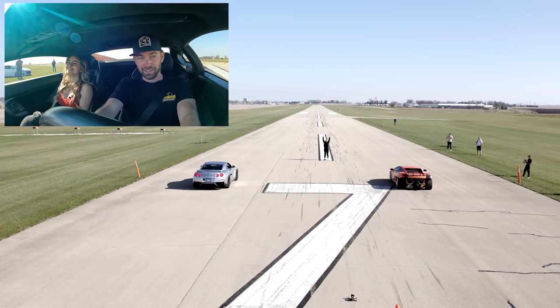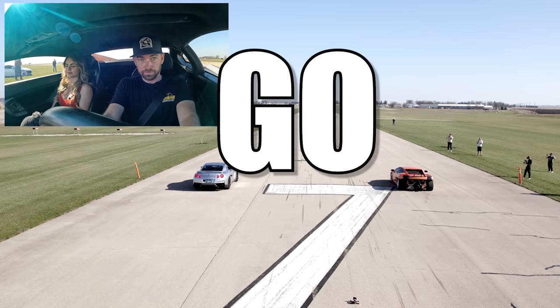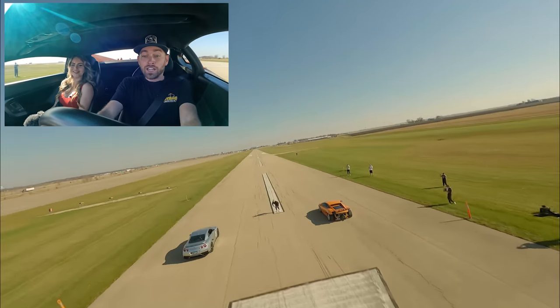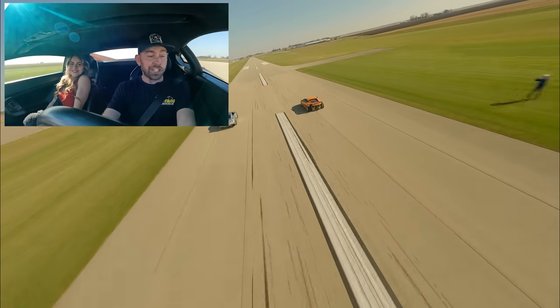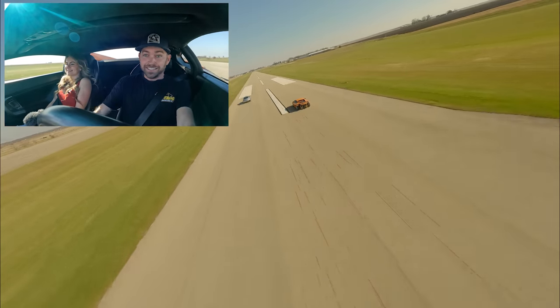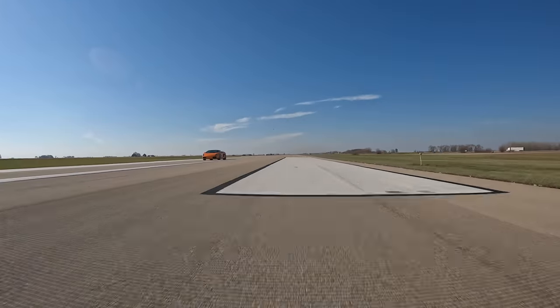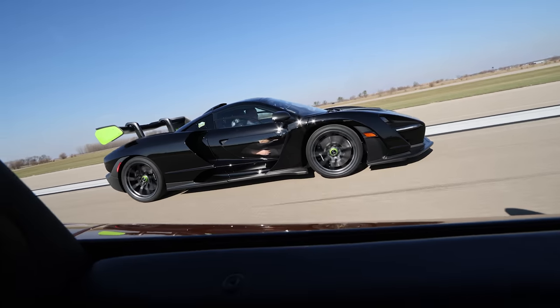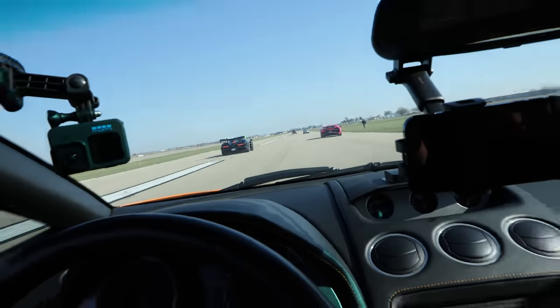All right. Oh wait, she's doing it wrong. Let's go! Come on, Gardo! Oh, I hit the red button right there. No, that GTR is gone. That thing sounds so crazy! Oh my gosh! All right, your tail light's out, Steve.